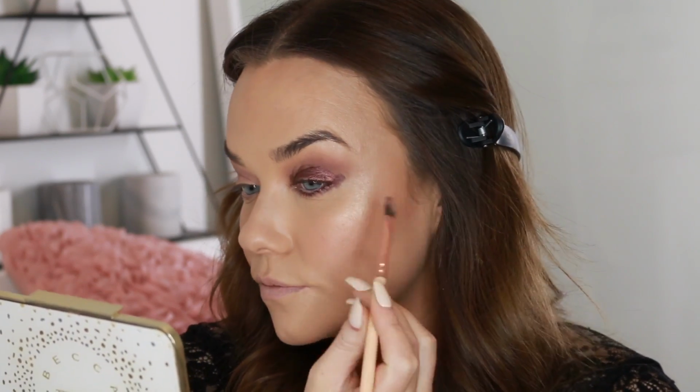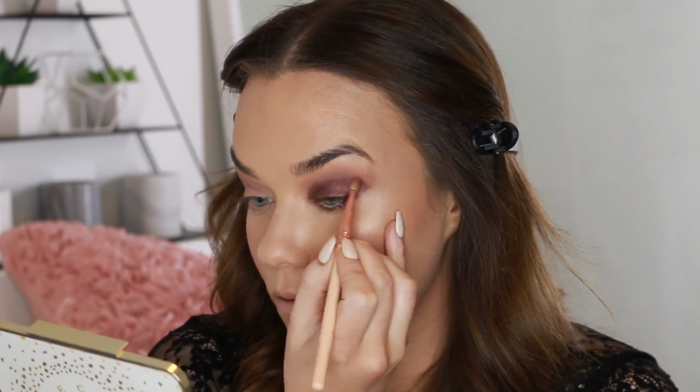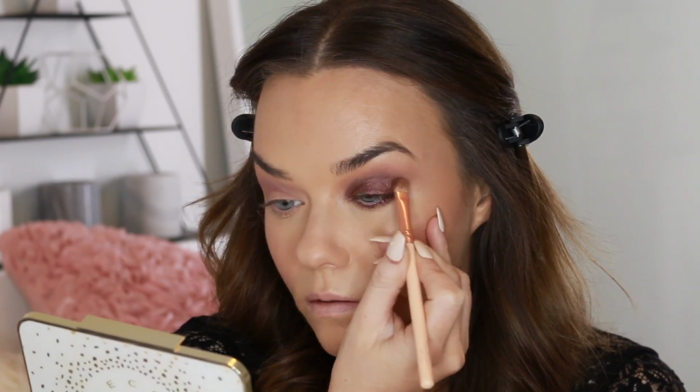Starting off with an angled brush to blend the bottom, and then I'm using my flat top eyeshadow brush to blend the top, and I'm keeping that cat eye kind of wing shape.